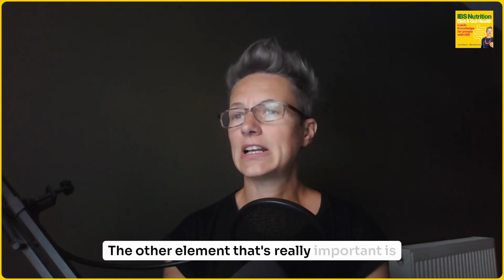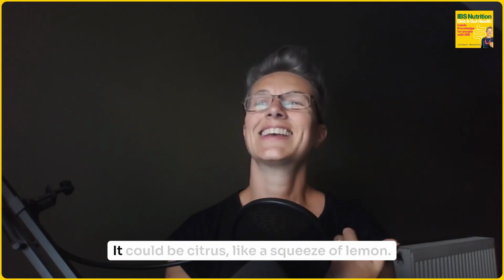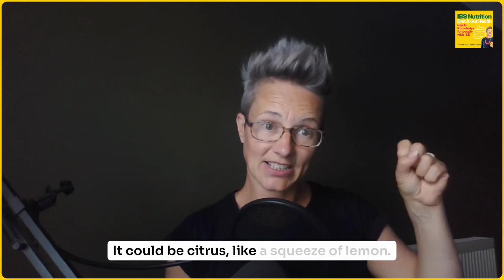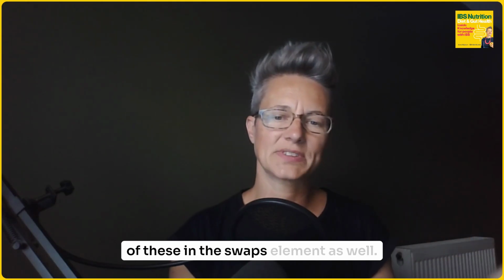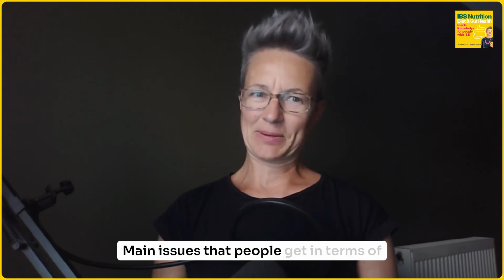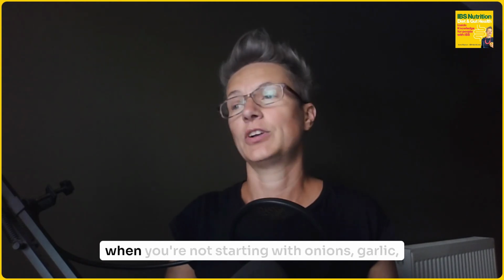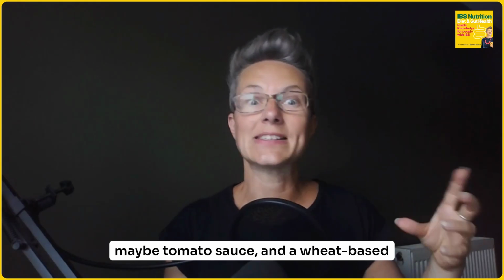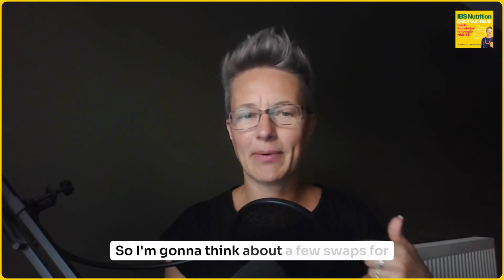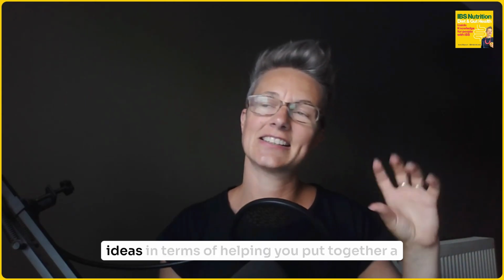The other element that's really important is flavour. So it could be things like tamari or soy sauce, could be citrus, like a squeeze of lemon. You can have ginger, and I'll come on to some of these in the swaps element as well. Main issues that people get in terms of putting meals together is how to start a meal when you're not starting with onions, garlic, maybe tomato sauce, and a wheat-based carbohydrate. So I'm going to think about a few swaps for those, and then I'll come on to a few meal ideas in terms of helping you put together a plan.